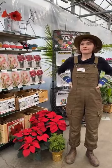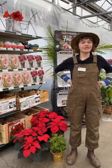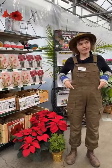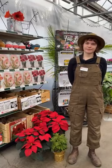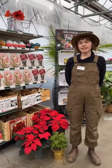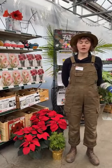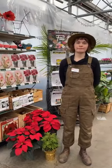Someone's asking, what's the best temperature for my poinsettia, and do they need humidity? Yes, they love humidity. They are very tropical, and around 65 to 70 is great. Should I fertilize my amaryllis and poinsettia? Not in the holiday season, but if you do keep both of those things going after the holiday season, you'll want to the next following spring and summer.